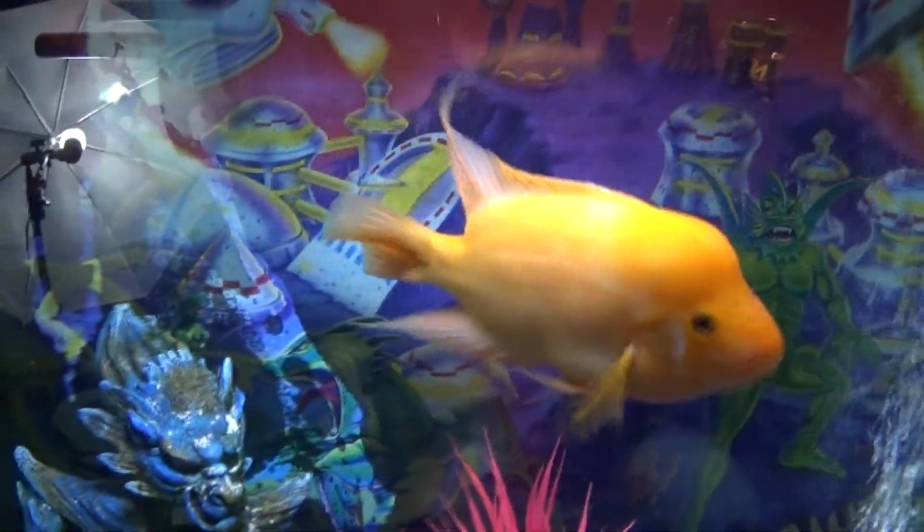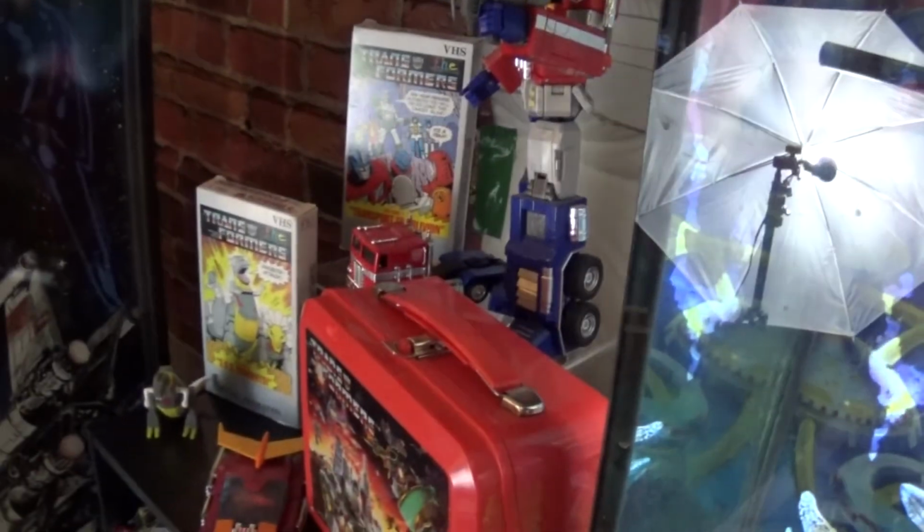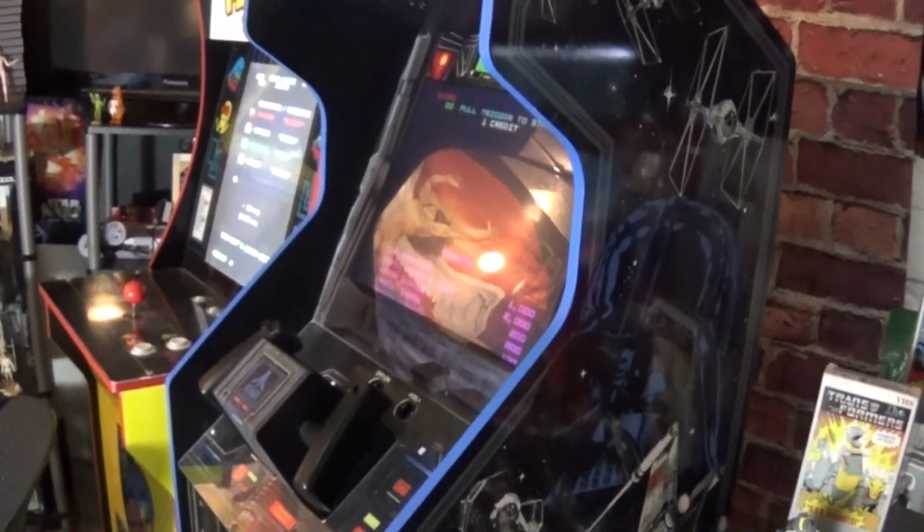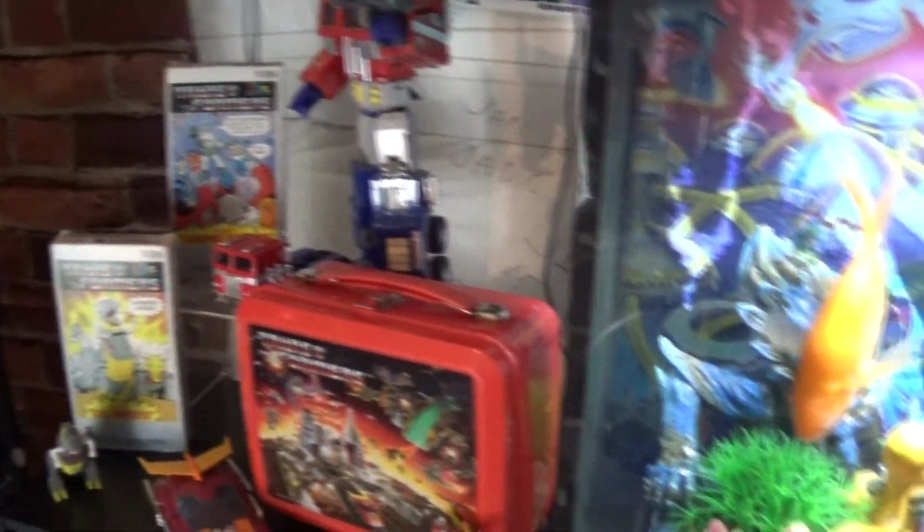Alrighty guys, so we got Big Asshole Fish over here, the unofficial live mascot here of the Plastic Planet. And just over here, to give you a little bit of a display update, while I've been moving some shelving around on the other side of the room, right by my arcade 1-ups, at least two of them, my Pac-Man and my Star Wars arcade 1-up, I moved this little shelf over here, and I kind of like it over here.